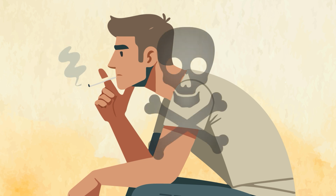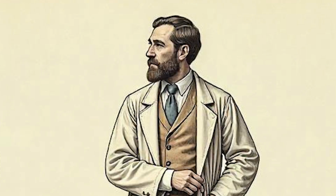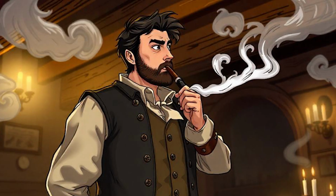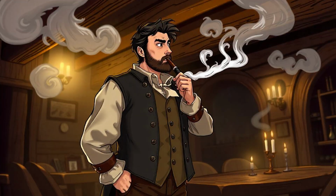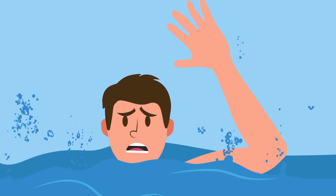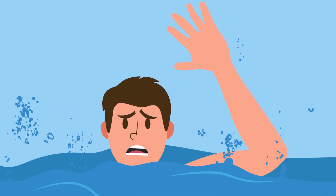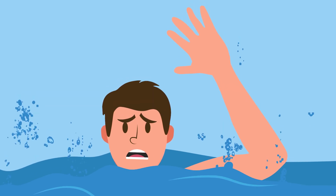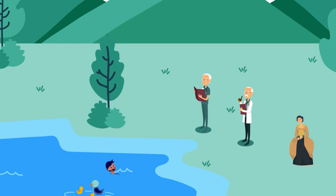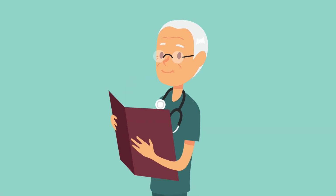Tobacco smoke enemas. Yes, you read that correctly. Nothing says I take my medical practice seriously, like blowing tobacco smoke up someone's... Well, you know, it's particularly recommended for drowning victims, because apparently what someone who's just been pulled from a river really needs is a nicotine rush to their bum. Quick, this man's drowning. Don't worry, I've got my tobacco enema pipe right here. Thank goodness you're always prepared.